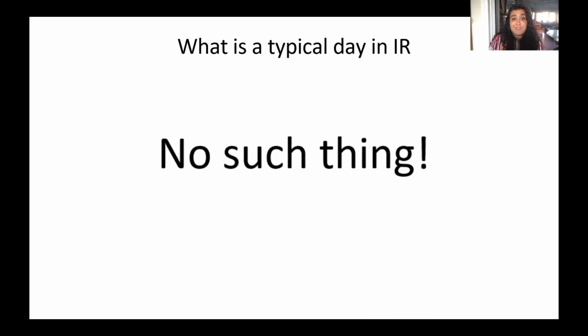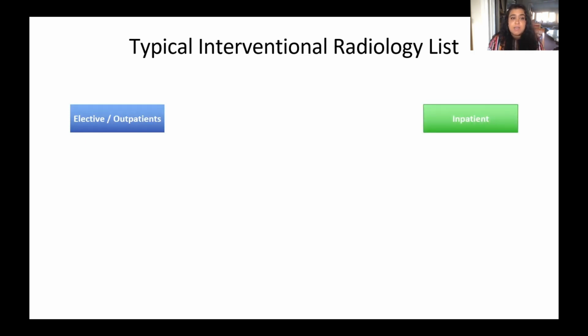So what's a typical day in IR? There's no such thing as a typical day in IR. My day normally starts at 8 o'clock. I come in early and I prep all the cases for the day. So there's a set of cases that are prepped, and then we have a board round at 9 o'clock where we discuss it with the nursing staff and the radiographers, and we plan how the day is going to be organized. The list can include elective patients, outpatients. It can include inpatients. You can also have emergency patients as well.